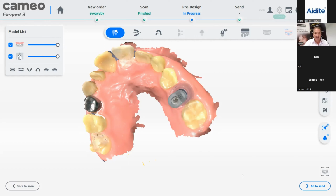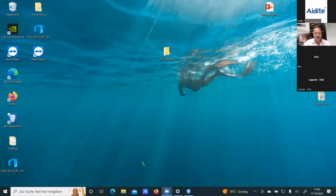So yes, this was basically it about the whole scanner. And let's see if we can have some discussion here. Let me go back to my original screen.